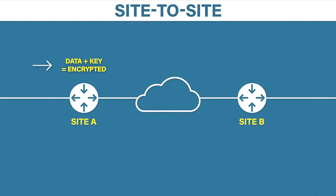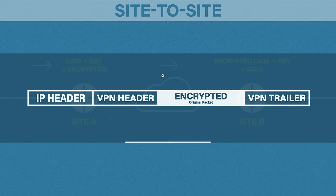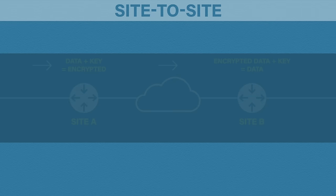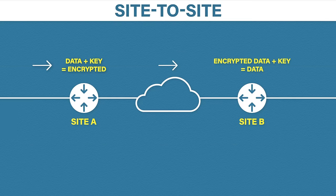When the router sends the encrypted data, the data will make its way over the public internet safely to the remote site. Then the encryption process is reversed. Again, let's take a closer look. The router receives the encrypted packet. Using that session key that has already been exchanged, the router can decrypt the data back to the original form.